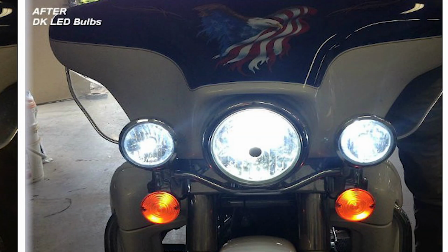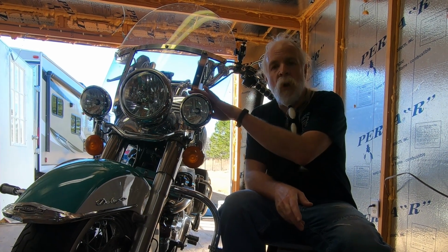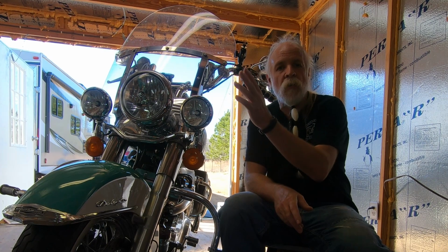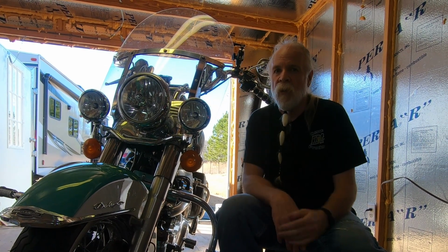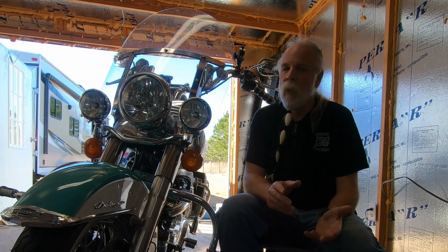This is one of those little things that you really need to do, whether it's the drop-in bulbs you can get on our website or somewhere else. This will make a difference in being seen and being able to see when you're going down the road. Doesn't cost much, easy to install.